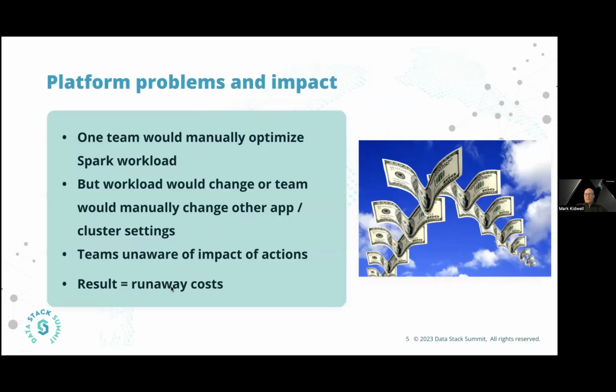Just to give an idea of some of the problems we have running a platform, especially with Spark. A team might optimize their Spark jobs or their workload manually, and it works fine for them. Sometimes their data set volume or number of users change, or the team would go and manually change other application settings or cluster settings to optimize for that.